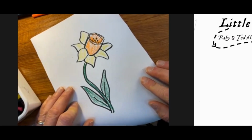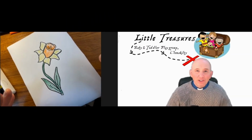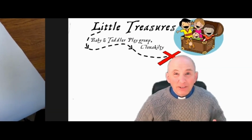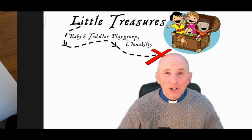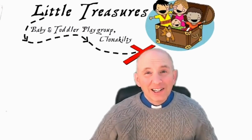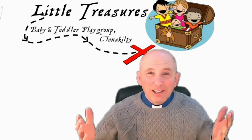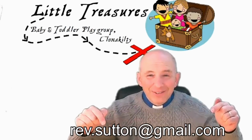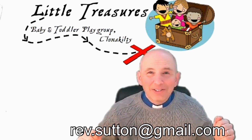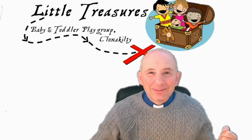Do you know what? If you can't just draw one out on a blank piece of paper, how about you trace one out first of all? Get your parents or some grown-up, or maybe your brother and sister to print you out one, and you can then color it in yourself. But please do send in your drawings and your photos of daffodils. Send them in to me here at this address one last time, revsutton@gmail.com, and I would love to broadcast them to everyone for next week.